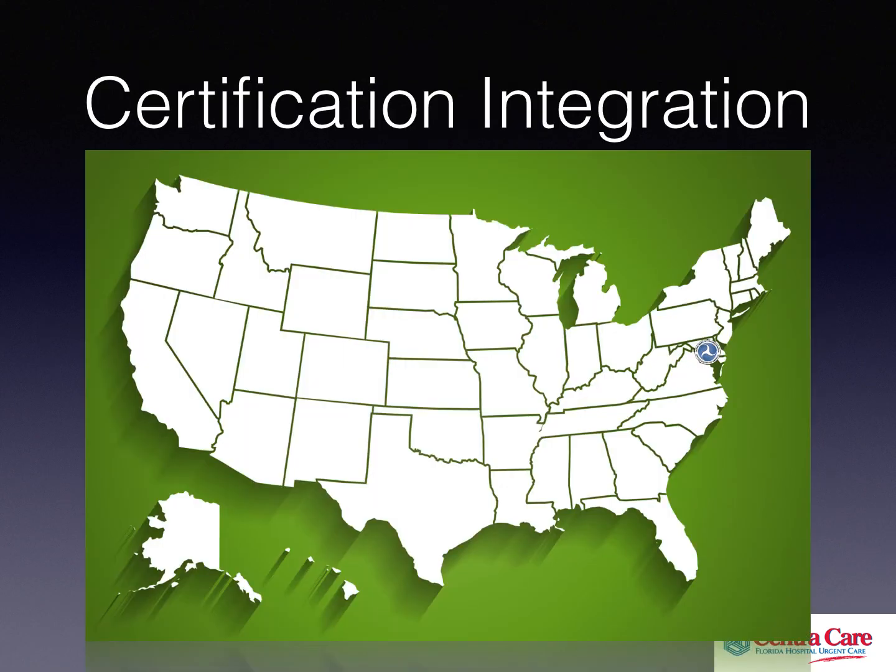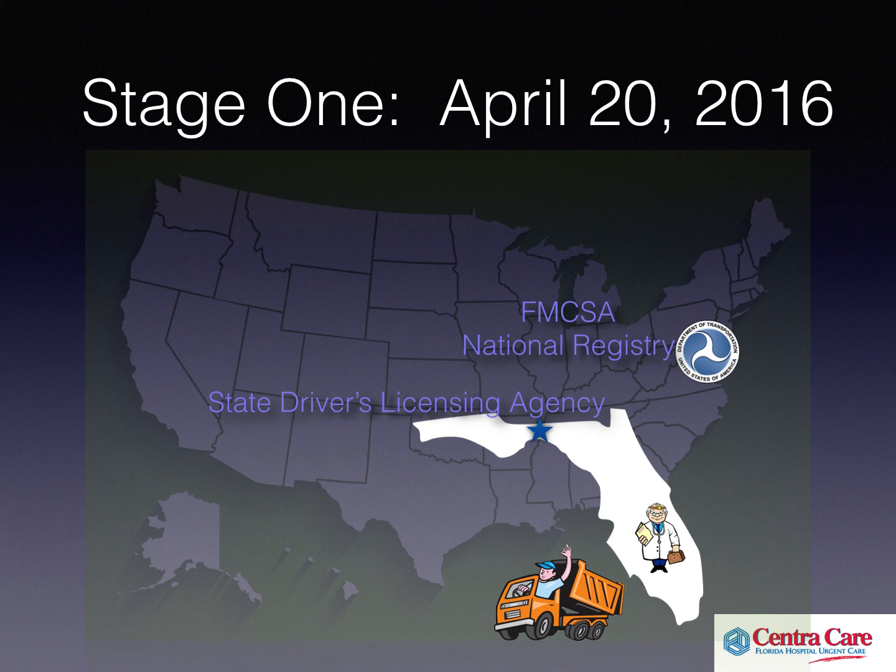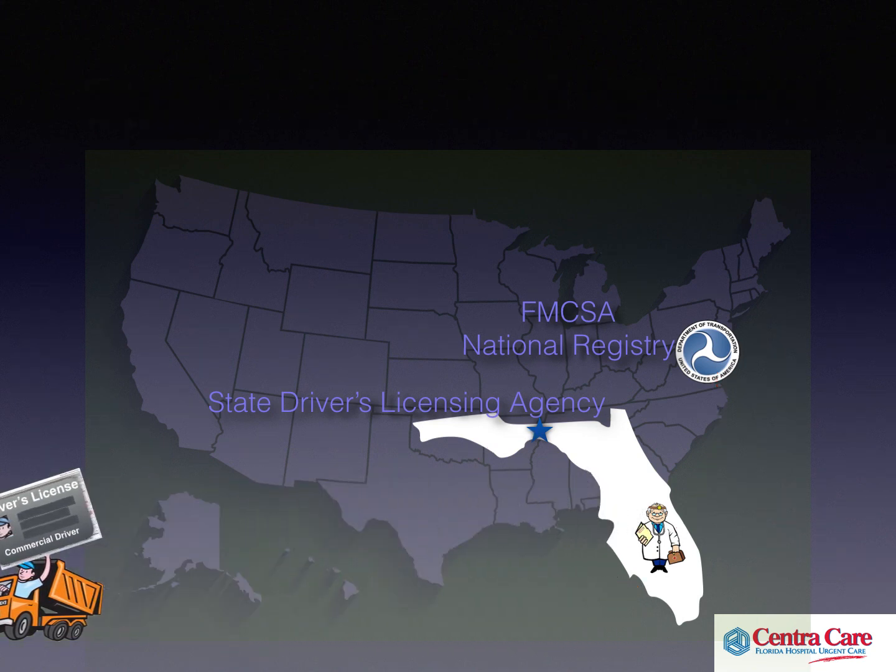The two stages of certification integration are illustrated here. Starting on April 20th of 2016, the medical examiner will upload the results of the medical certification determination to the National Registry at the Federal Motor Carrier Safety Administration and also give the driver the paper version of the medical examiner certificate. The driver will then submit the medical examiner certificate to his state driver's licensing agency, and although the results of the exam will be electronically linked to the commercial driver license at the state driver's licensing agency, the driver must continue to carry the paper version of the medical examination certificate.